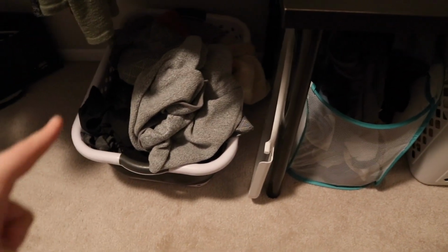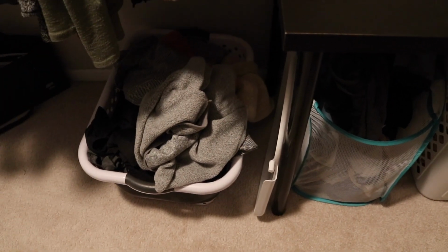Moving over, I call this like my laundry station. So I have this one, which is actually a really good portable. It kind of expands and shrinks, as well as this one from Walmart. It's kind of a pop-up one. And then I have a thick one that I got from Target. It's on wheels. And then on top, I have my table that folds all of my laundry.